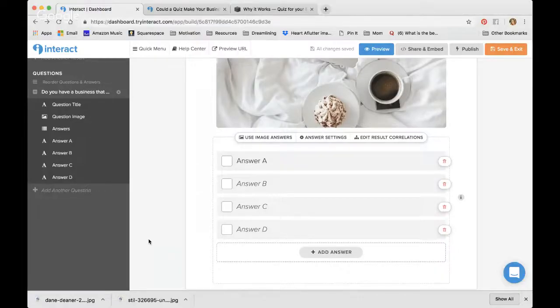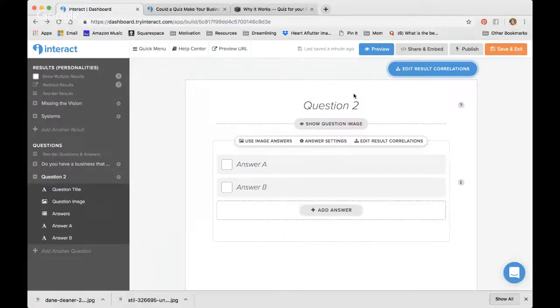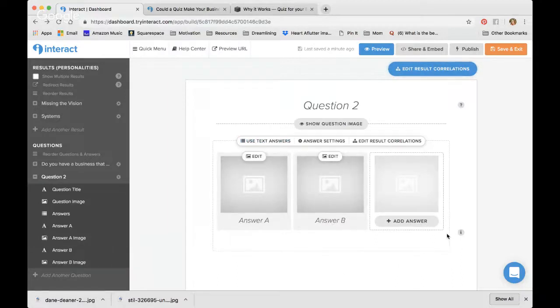So that can help. So we'll go back to what to do with them after. I don't want to keep interrupting your demo, because this is really good. So we've only got one more thing, which is to do another question, right? Because I want to go to question 2, and I won't drag you through doing the actual typing, but this is how you use the image for the answers.